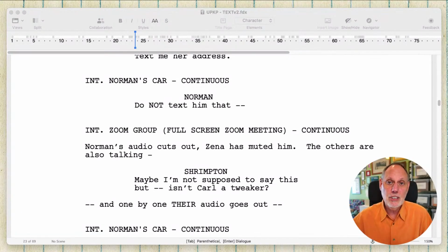Other people need to talk it out. There's a lot of people who can only write if they have a partner to talk everything out. I don't know.